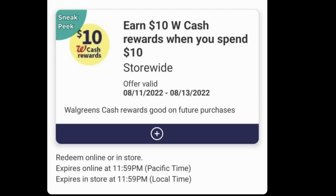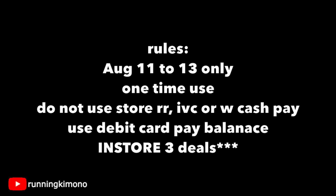But where you will find this is at the top of your digital coupons folder. Again, a big your mileage may vary. Some more rules for you. It's valid from the 11th to the 13th, that window only. So Thursday, Friday, Saturday. It is of a one-time use.